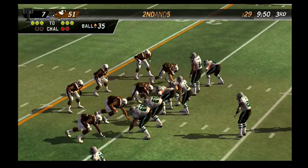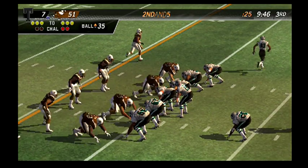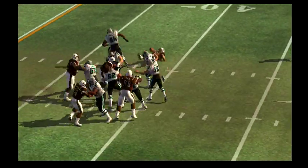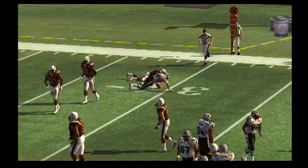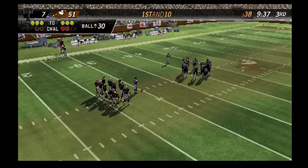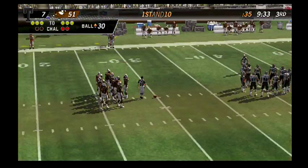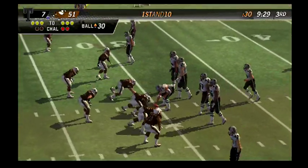The home team comes out on the 46. With the throw. Comes up to make the play at the 30. Can't draw it up any better than that. Textbook first down. First and 10. Ball on the 30-yard line.